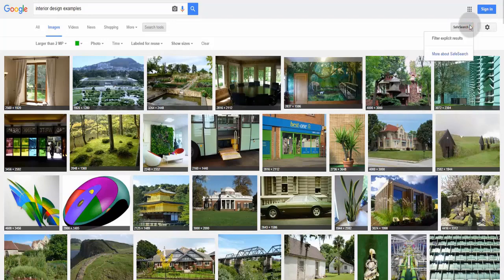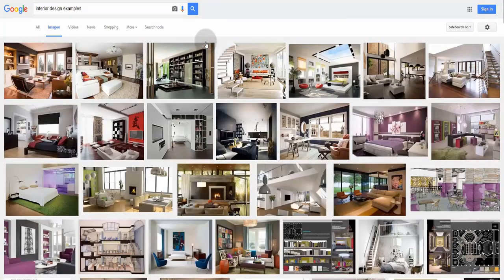For some terms, you may come across adult or pornographic images, and in such a case, if you want to filter those search results, then go to safe search and click filter explicit results. This will also block search results with high violence that are not meant for ages below 13. If at all you want to clear all these customizations or filters, then click clear to get the default interior design examples. This is how you can narrow down the search results and get copyright-free related images to be added on your website.